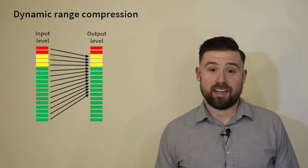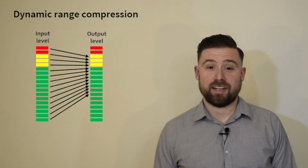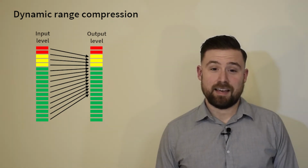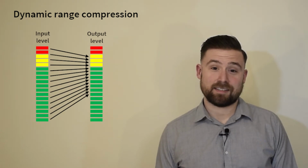Because the gain of the hearing aid changes based on the loudness of the signal, dynamic range compression is a nonlinear process. That means that a change in one sound affects how all the other sounds are processed. Let me demonstrate the problem.